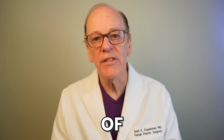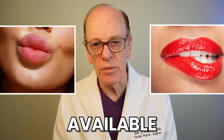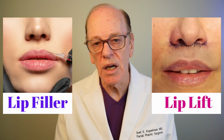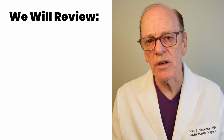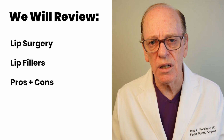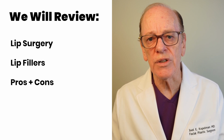If you're thinking of enhancing or enlarging your lips, there are basically two different options available. One is fillers, the second is lip lift surgery. I'm going to go through the details of the surgery and the fillers and go through the pros and the cons of each one of these procedures, and you'll decide which one is ideal for you. So let's talk about why people may want to enlarge their lips.